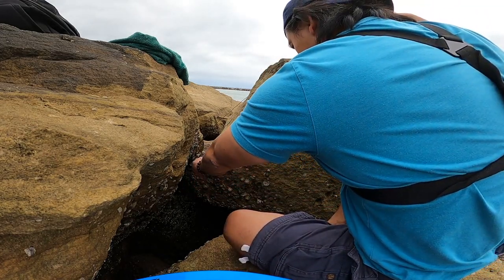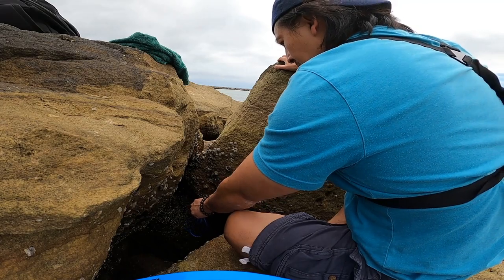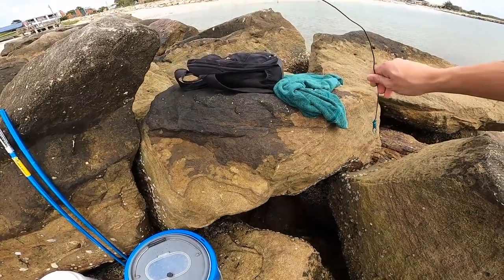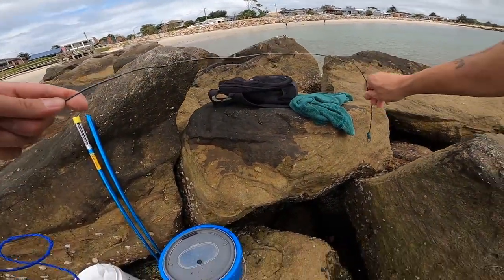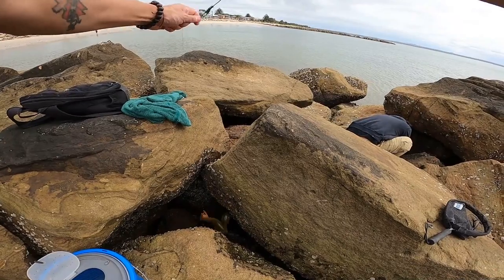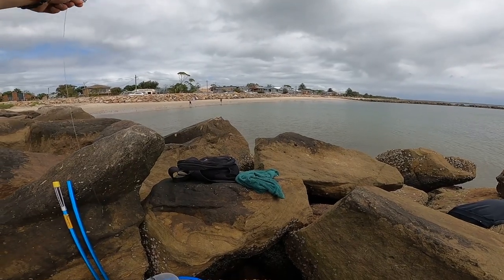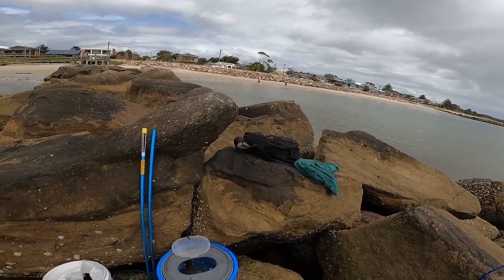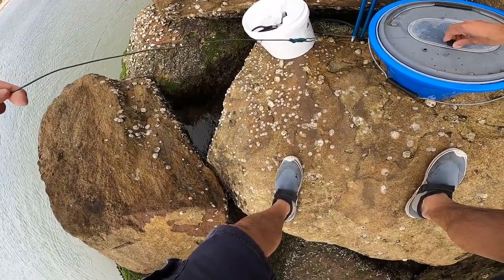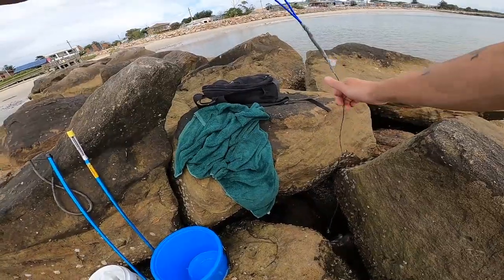Yeah. All right, so we've got a moray eel. Let's see what I'm going to do with this guy. This is not a catch and cook, but this guy's going to go in my fish tank. Get in there. We got our catfish. Ooh, nice one too, mate.